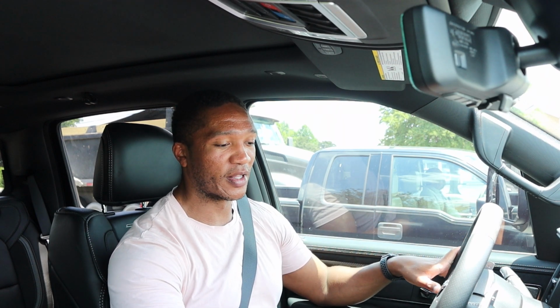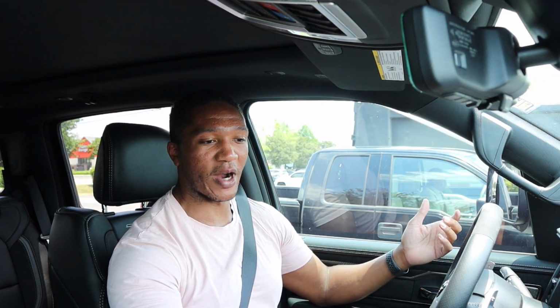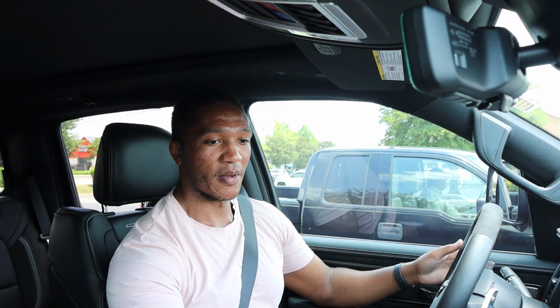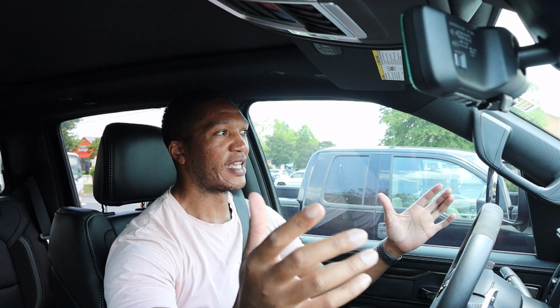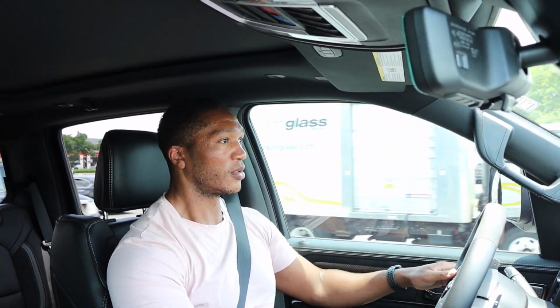700 horsepower. I'm gonna hit the TRX button here, go to my drive modes, and I'm gonna put it on custom. Let's actually put it on sport. So everything right now is in sport. There is no drag mode on this truck, but I put it on sport, and let's see what I can do with it. I got the race cooldown options on here, the shift lights, like literally the SRT dashboard is on here. Let's do a pull.